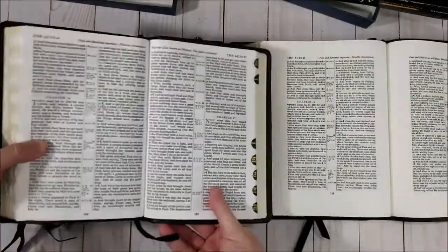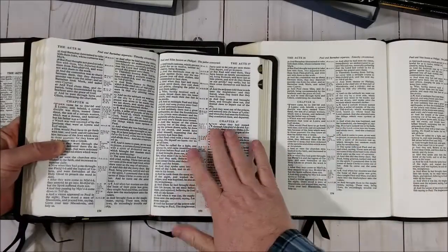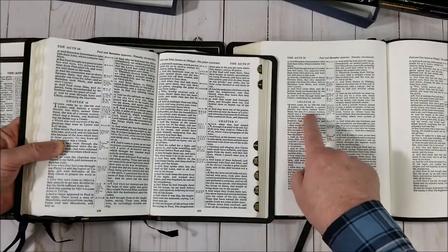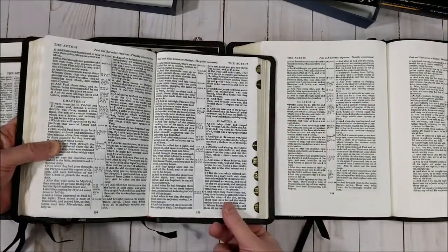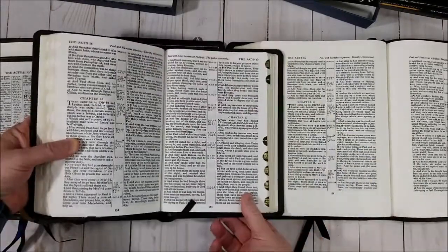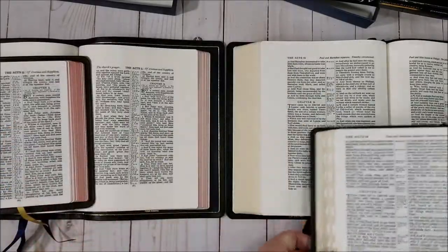Now the difference is, this is a smaller version than this. This is a 9-point font, where this is an 8-point font. So they've reduced it down. Now the darkness of the font, the sharpness of the font, and the opacity of the paper, I don't have any issues reading the smaller font. So it works out really well. But you can see the difference in size here. Quite a bit larger. Not a lot, but it's noticeable. It's a noticeable difference. But same pagination there.